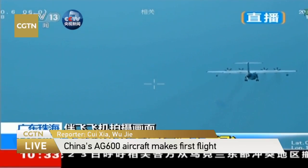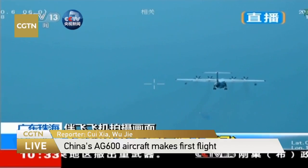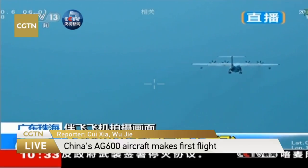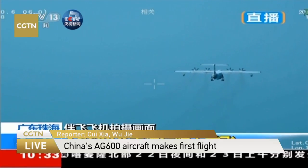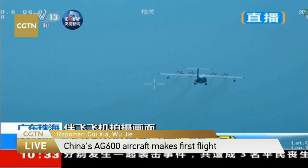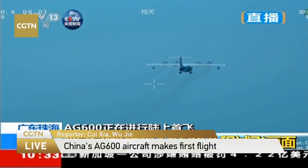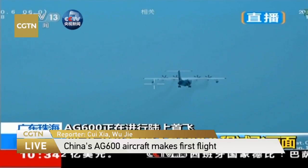This is the first time we use this technology to bring you the live streaming of the first flight of AG600. We think this also laid a solid foundation for the first flights of other aircraft. AG600, this time at a flight height of 3,000, has achieved all different kinds of performance testing.